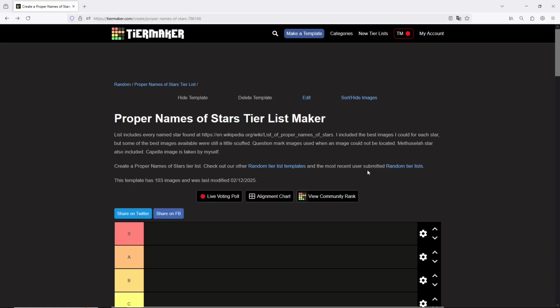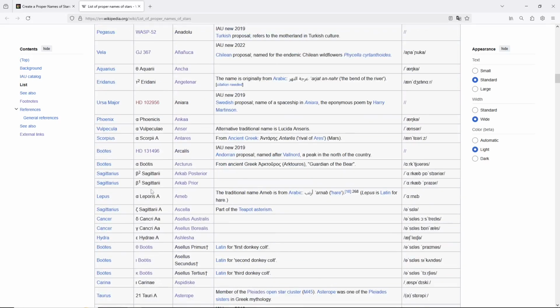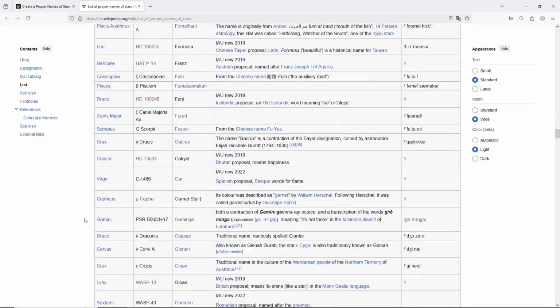I'll set up some ground rules. First of all, the only stars that I've included here are those listed right on this Wikipedia page here. And there are, I think, if my last number I remember is right, it's like 475 of these.